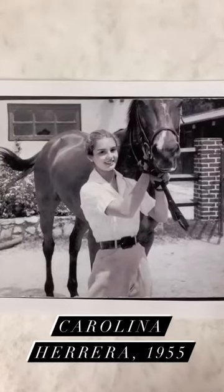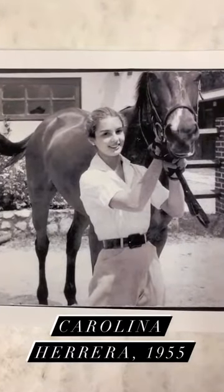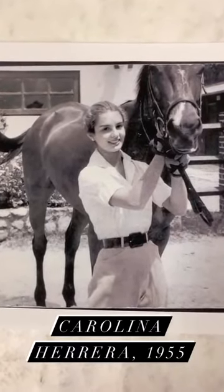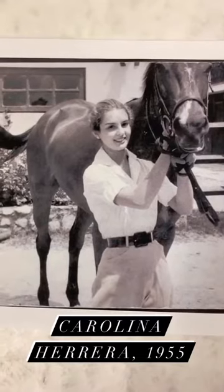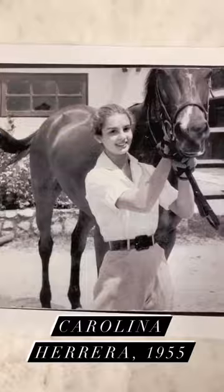Here's Carolina Herrera in 1955. She was born in Caracas, Venezuela, one of 4 sisters, and she was from a very aristocratic family. It was her socialite mother and grandmother who introduced her to high fashion. They would take her with them to Paris to have their clothes made.